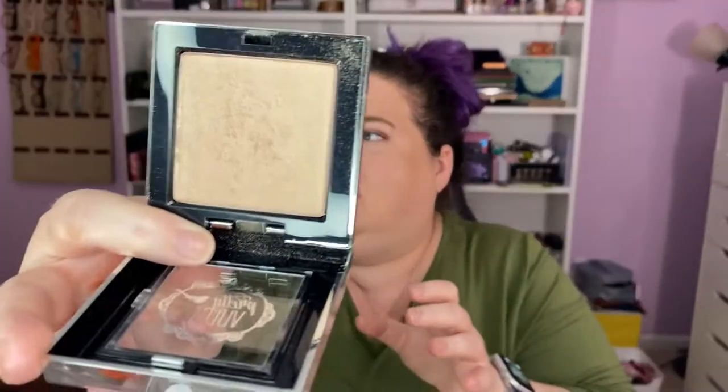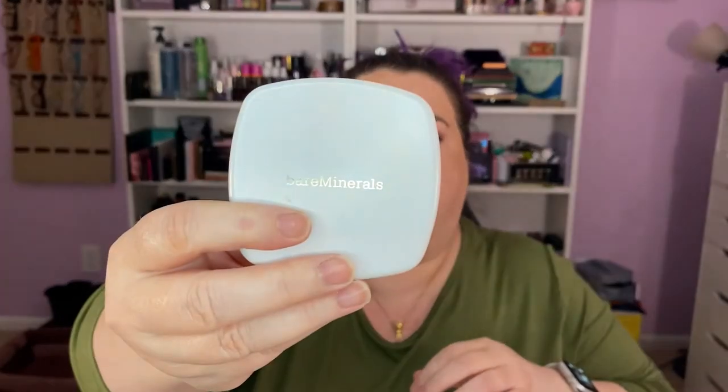There's that one. Here's one. It's a pretty vulgar. It's called Shimmering Swan. This is a bit dark, but I can use it. I got this in a BoxyCharm a while ago. It's there. It's goldy. It's a bit dark. See? It's gold.